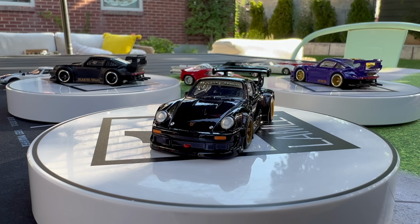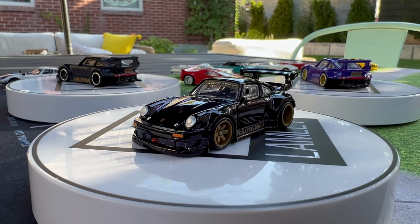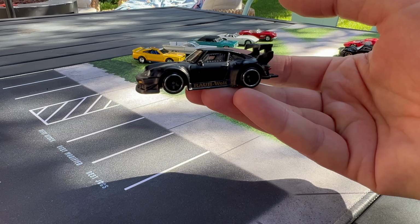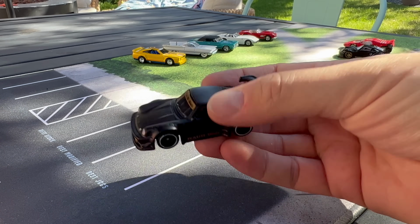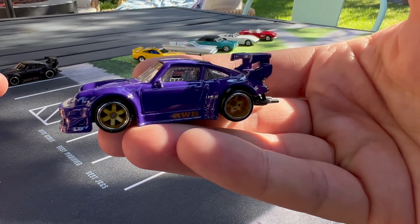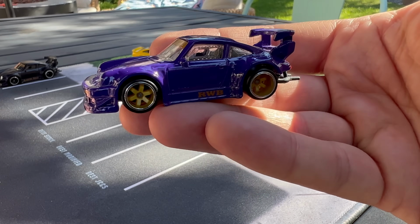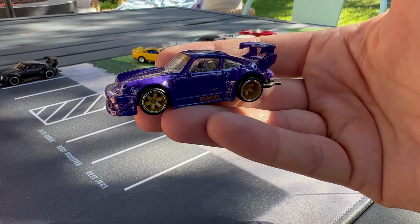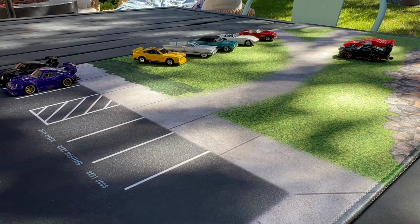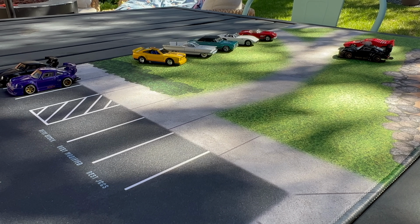Now, I think I understand. So here, I actually pulled out the two. There was this first version done for the silhouette version of Car Culture. And then there was the Team Transport version, which was released maybe about 6 months afterwards, which is very cool in purple. But we haven't seen that since, and you'd have to think that there would be a million reasons for Hot Wheels to want to put it in any sort of mix.